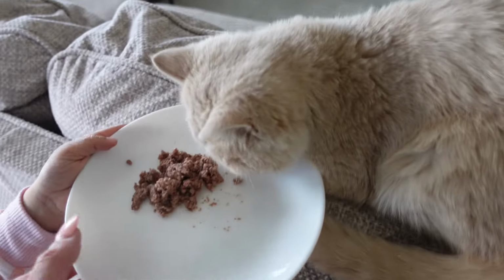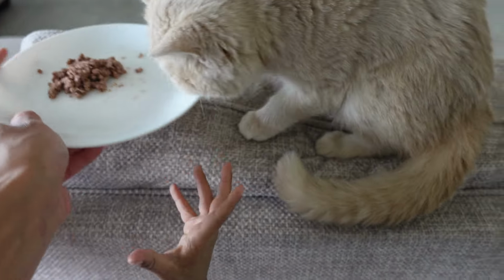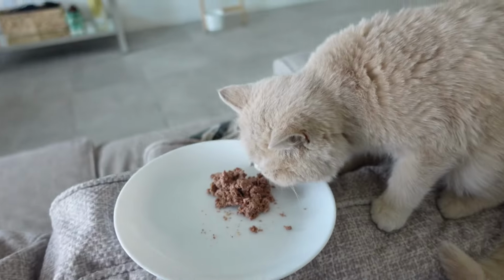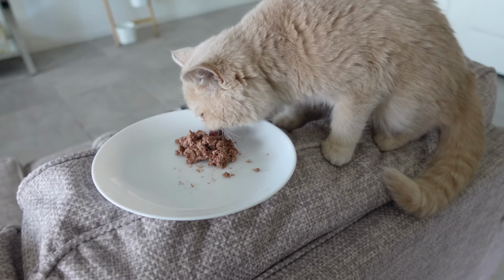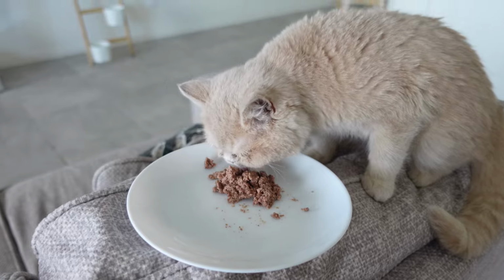Hi, Bubbles. Let's see if he'll like it. Careful. Let's put it here for him. Yay! Yay! Yay! Aw, it's okay. We'll clean it up. Oh, why is he so cute? Look at his little tongue. Every time I look at him, my heart melts because he's so adorable.